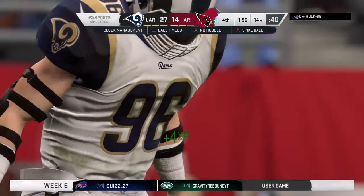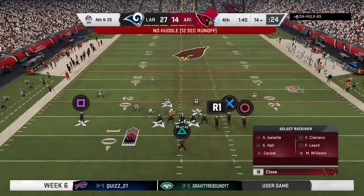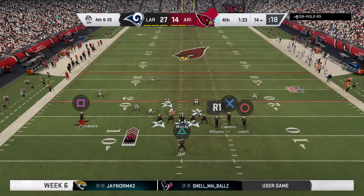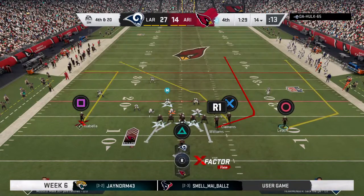And down he goes on the pressure from the Rams defense. J.J. Watt in there for a milestone sack as that moves him past Hall of Famer Michael Strahan, who finished his career with 141 and a half. I can't believe they even let you play.